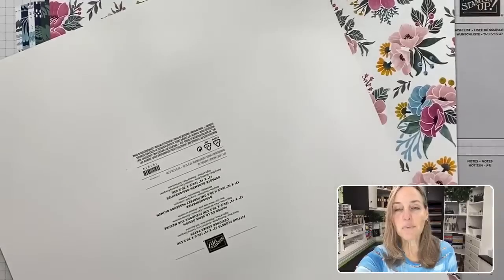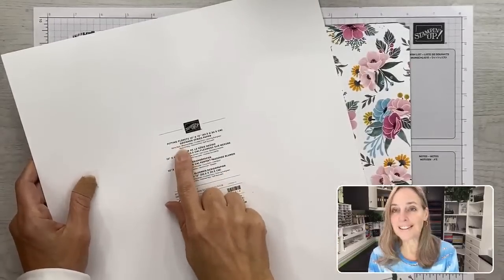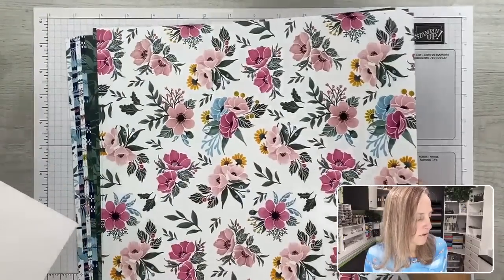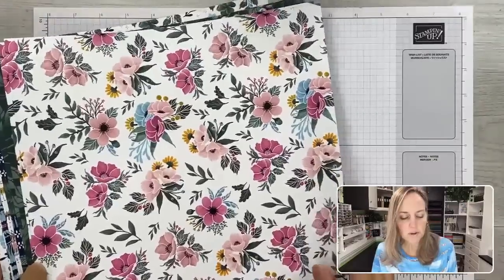Okay, I've got to zoom out even more. This is the back of the designer paper, and I like to share this because it does list the colors. We have Balmy Blue, Blushing Bride, Crushed Curry, Evening Evergreen, Night of Navy, Polished Pink, and Soft Succulent. So let me introduce you to the fun papers.